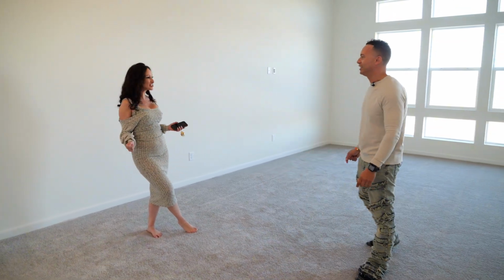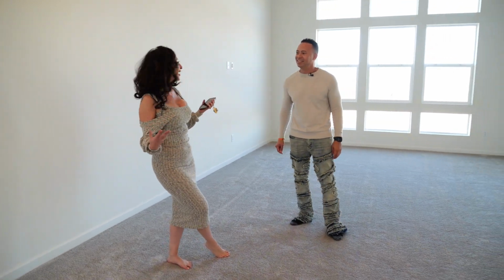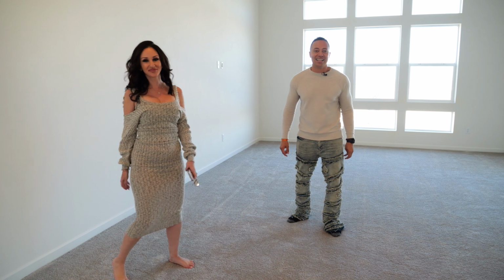Now it's time to furnish this, customize it, and really make it that cool Vegas vibe that we think the tenant's gonna want. So let's take a look.